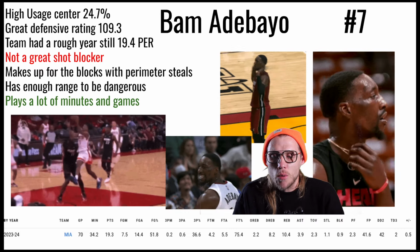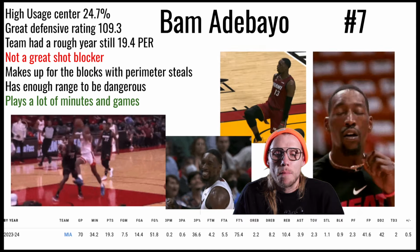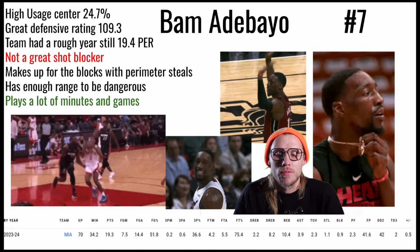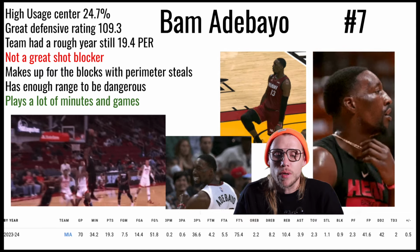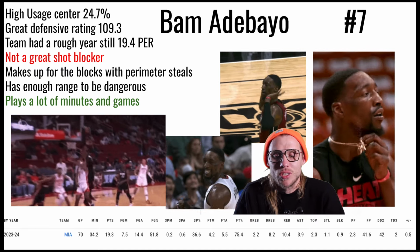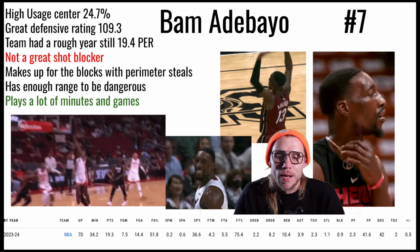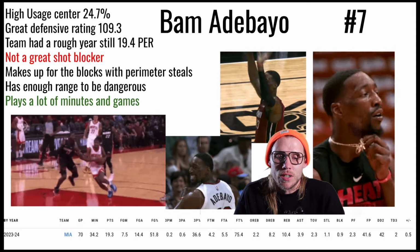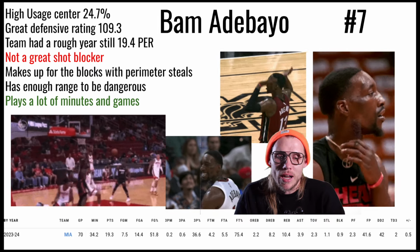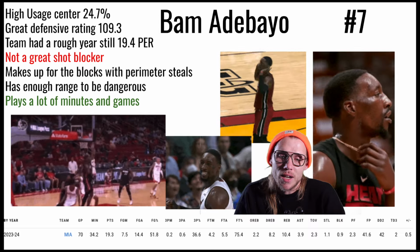So I was kind of hoping that Lauri Markkanen would have got picked up by the Heat this year just because he's got some size on him. I think with the both of them, one playing the 4, one playing the 5, that would have been awesome, but it didn't happen. So I just worry about their size. I think the Heat need to do something about that. But Bam is a really great defender. He has incredible defensive rating, even though his team's not great. Solid PER, but yeah, not a great shot blocker.